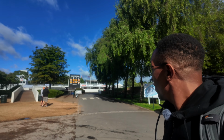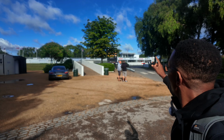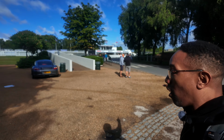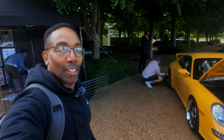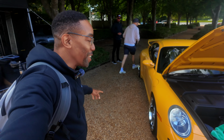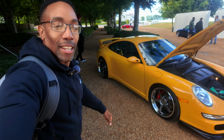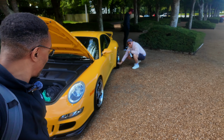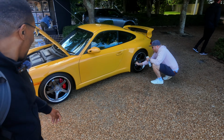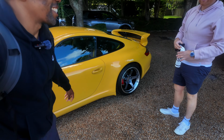Right, guys, so we're gonna head over here, just the other side of the track. But before we do, there is one car, and the owner, that we need to have a little chat with, because I've seen this car on Facebook and the wheels is what's drawn me to it. So we're gonna finally meet the owner of this beautiful 997 Carrera S with the aero kit. And what are these wheels called? Advent GTs.